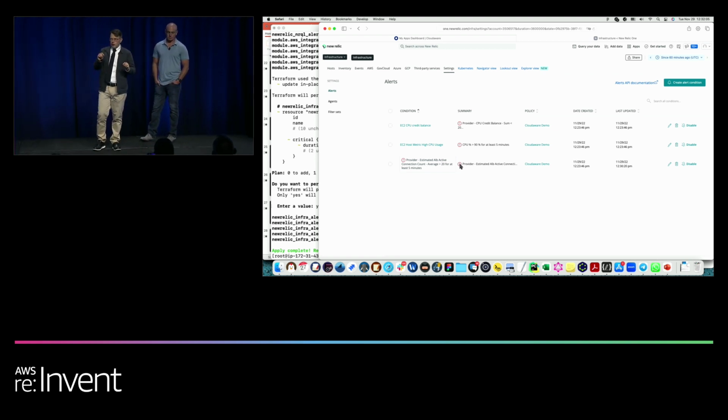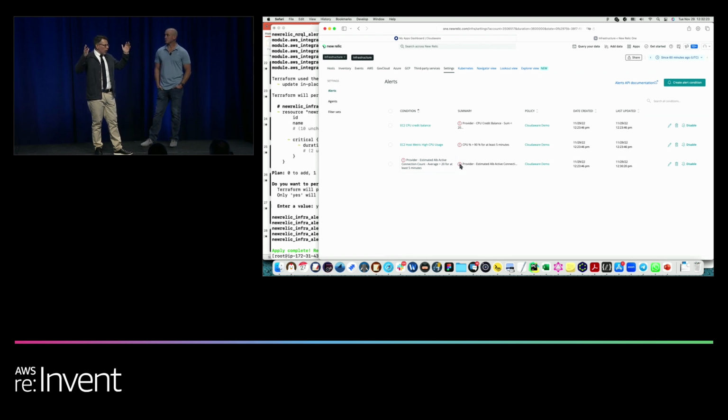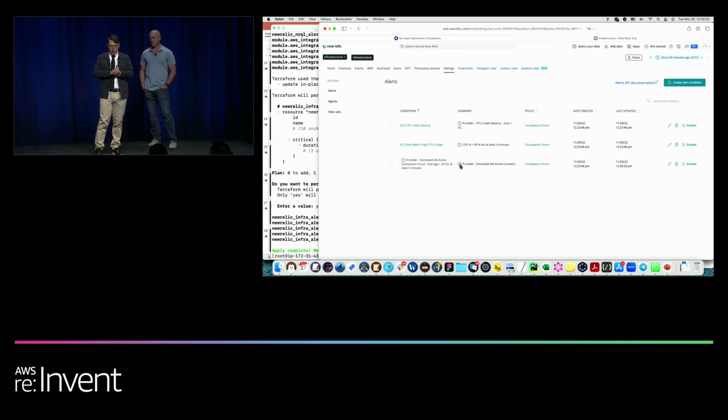The Kinesis is different. The Kinesis is essentially a push mechanism. AWS turns on the fire hose and streams all of your telemetry into New Relic. And in that particular case, you cannot pick and choose. You're getting every single piece of telemetry from everything, essentially streaming into your New Relic.